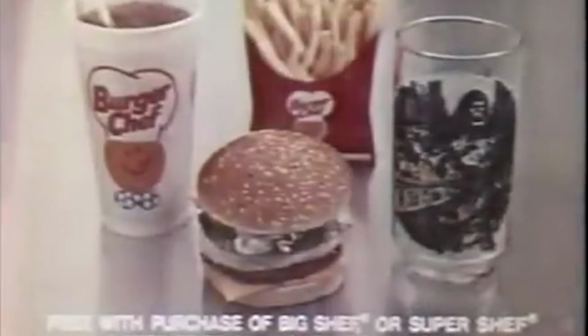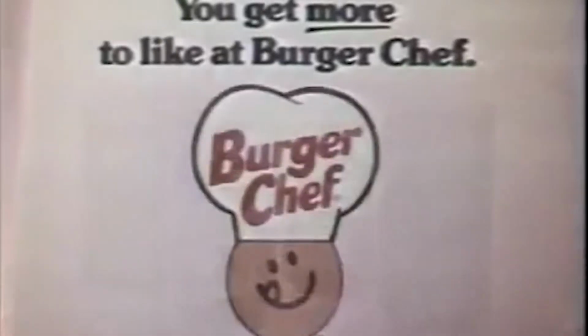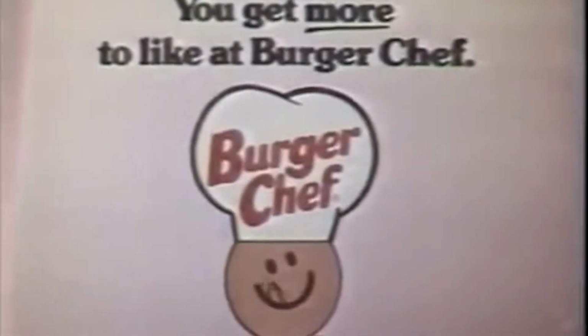King Kong on King Kong glasses. Get one free at Burger Chef when you buy a Big Chef or Super Chef, large fries and a large serving of Coca-Cola. Or get one with purchase of a regular size Coke at a special price. King Kong glasses. Get all 4 for your kids. You want a straw? You get more to like at Burger Chef.